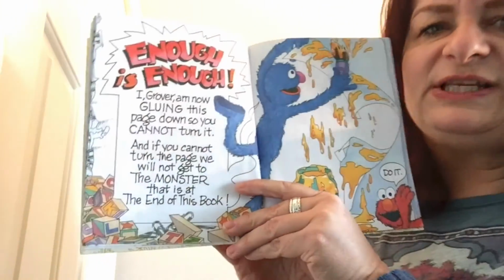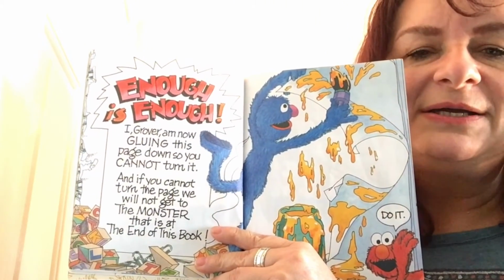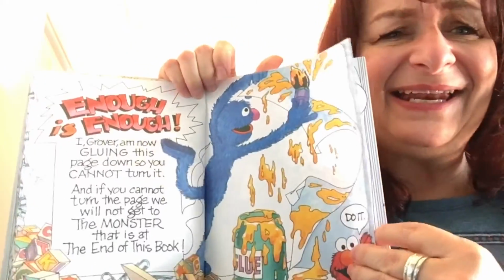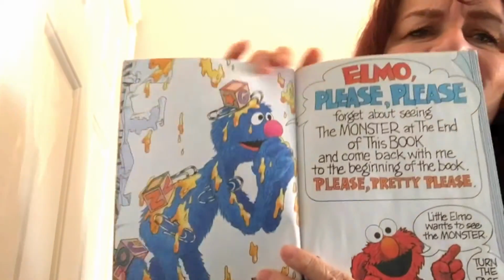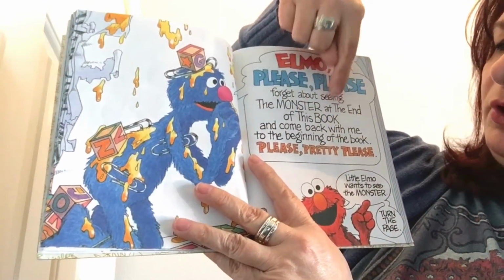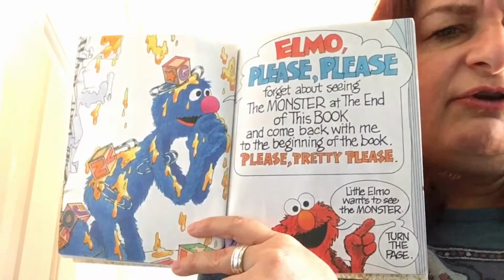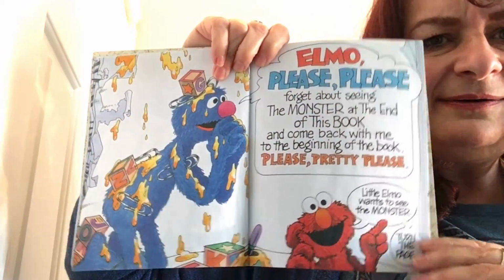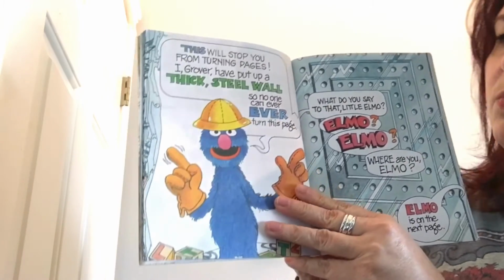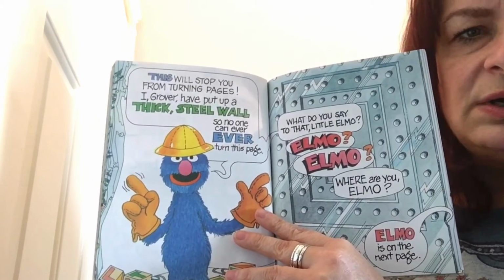Enough is enough. I, Grover, am now gluing this page down soon. You cannot turn it. And if you cannot turn the page, we will not get any closer to the monster at the end of this book. Do it! Elmo's not afraid! Elmo, please, please, pretty please, forget about turning the pages. Oh, forget about seeing the monster at the end of this book. And come back with me to the beginning of the book, please, pretty please. Little Elmo loves monsters, Mr. Grover. Turn the page. This will stop you from turning pages. I, Grover, have put up a thick steel wall so no one can ever turn the page. What do you think of that, little Elmo? Elmo? Elmo? Where are you, Elmo?